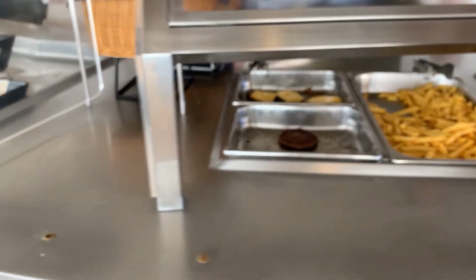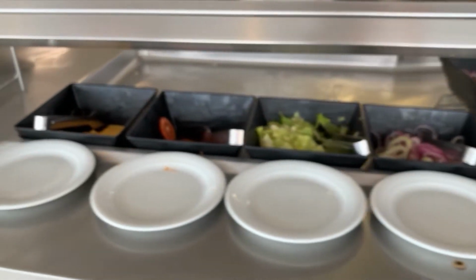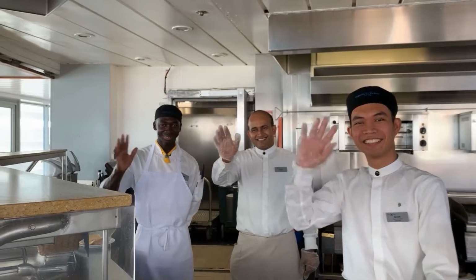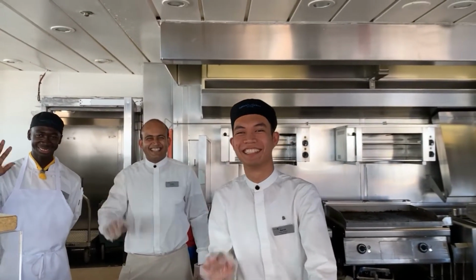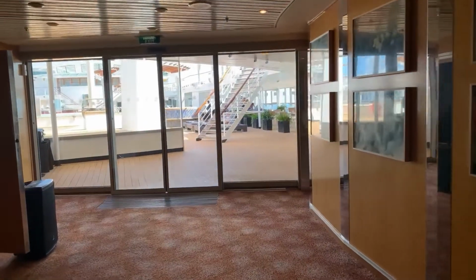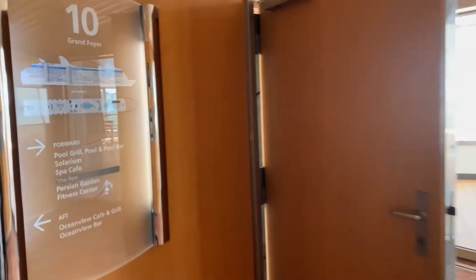And you can see all of the food here. And those are all the toppings. And of course the ketchup, mustard, and mayonnaise section. And these are some of the guys that work at the Mast Grill saying hi to us. But because the band was playing, I had to do a voiceover. Again, this is deck 10. And we are midship, but they call it Grand Foyer.